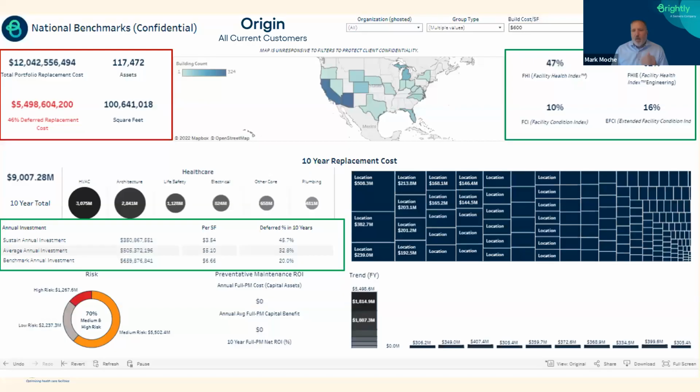What we're seeing now on a national level for all of the sites that we've surveyed, and we're looking at close to 100 million square feet of space and over 117,000 major mechanical, electrical, plumbing assets.